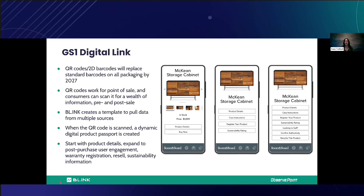With that, in the future, QR codes would work for point of sale. What's nice is that helps us internally if it's one thing that you're scanning. But additionally, if a customer were to scan that same QR code, we have the ability to provide them with a wealth of information. When a QR code is scanned, it also allows for a dynamic digital product passport to be created, which includes things like product details, opportunities for post-purchase user engagements, recall information, and sustainability details.